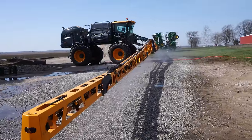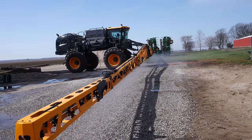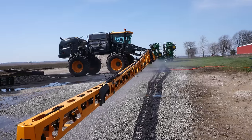1059. 1064. Alrighty, just did a quick sample of 15 of the nozzles. I wanted to just admire that nice twin jet pattern before I shut the sprayer down. It sure does look good.